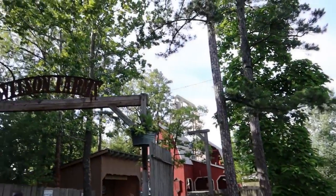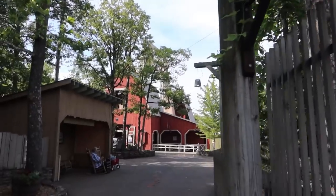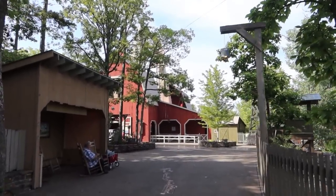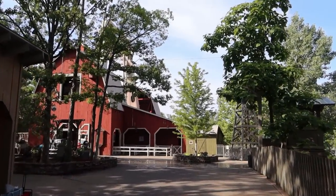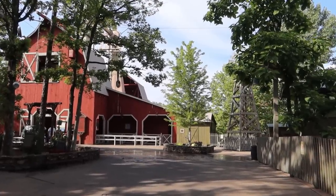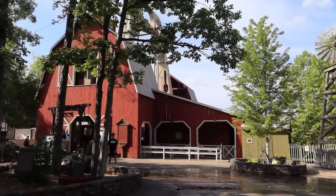Fantastic. Back down here to Wilson Farms. Going to have another go over on the absolutely awesome Outlaw Run. If you want to see the park's official POV, I did put it in the vlog yesterday. And you've also got the barnyard swing just over here as well. Should we go and have a go on this, Charlotte? Yeah, it's a big barn with the swing coming through it.